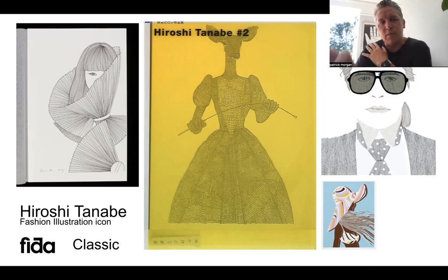So I put these together because the one in the top left, of the girl, is in the V&A collection. I spotted it was in the V&A collection, which is amazing. And there's not many illustrators who actually make it into the V&A. So it's great to see a piece of work. And what was this piece of work for?